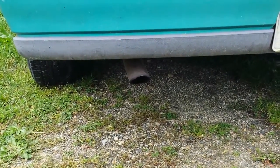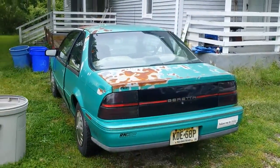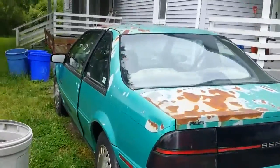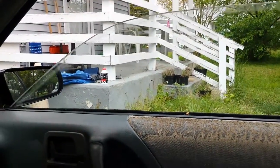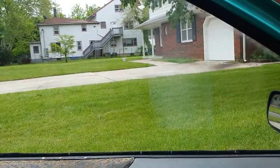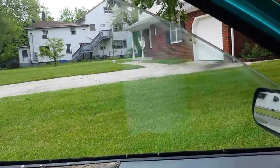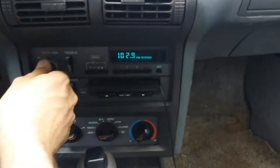And, yeah, so that's that. Oh, the power windows work. I'll show you that. Driver's side has express down, of course. Manual mirrors. Stereo works well enough.